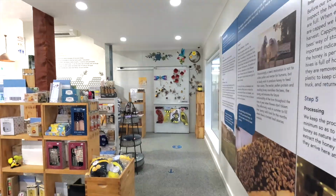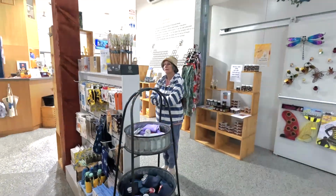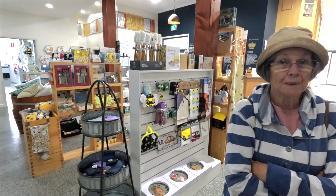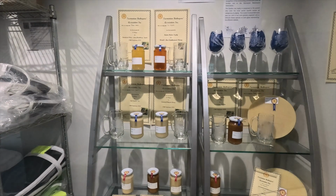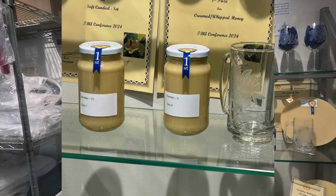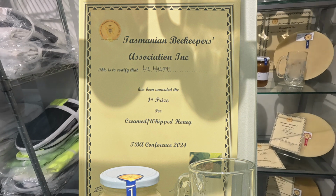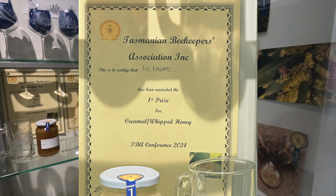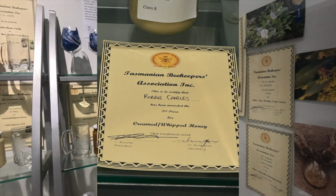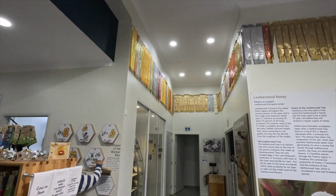We've got this little shoppy area. Let's see, looking at all the gear. I just want to notice how they've got a little sticker with a first prize on the thingo, and then they've just got the different certificates. I'll just swing around this way a little bit, get a closer view of that certificate. Got all their ribbons from the different shows and their awards.